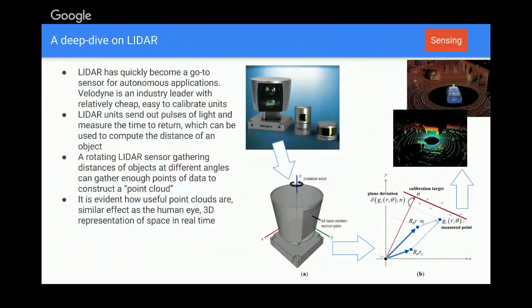So, a deep dive on LiDAR. Like I said, it's become a go-to. Velodyne is one of the industry leaders, and there are other ones coming up now. Basically, it sends out pulses of light, measures the time it takes to return, and computes where that point is located in space. A lot of the time these LiDARs are rotating, and so it generates a cloud. You can see the rings around there.